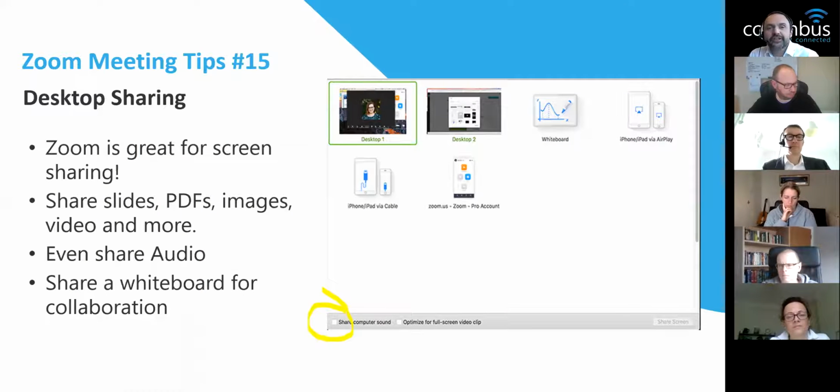The other fantastic feature with Zoom is desktop sharing. Now, I love desktop sharing. I think you can see the slides in front of you, but it's not just about slides. You can share almost anything. Even the entry music, I could play a track on my PC, and you can see a little option that's circled in the screenshot called Share Computer Sound.